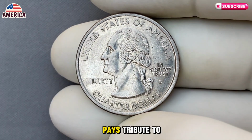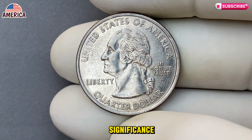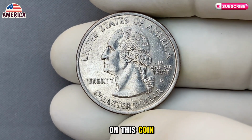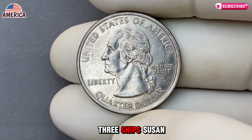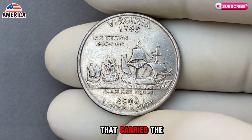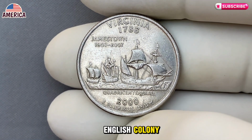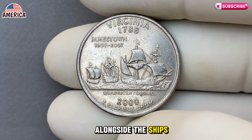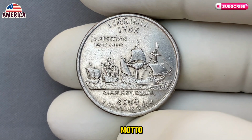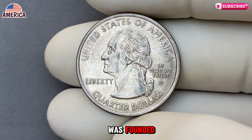Virginia's quarter pays tribute to the Mother of Presidents, with images that celebrate its historical significance. On this coin, you'll see the famous three ships, Susan Constant, Godspeed, and Discovery, that carried the first English settlers to Jamestown, America's first permanent English colony. Alongside the ships, there's a depiction of the state's motto, Virginia 1607, marking the year Jamestown was founded.